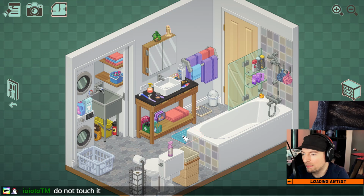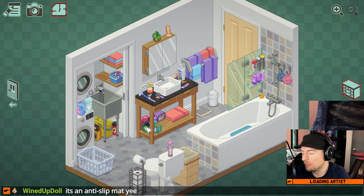Something wrong here. The bath mat doesn't belong here for some reason. Why? Why not? Oh, it's a grip thing. Oh, you can even hear the grip. Apparently this game has like 1,000 Foley effects, like the sound effects. No, more than 1,000. Something crazy large number. I think the bathroom is fine now. Yeah, it's an anti-slip mat.